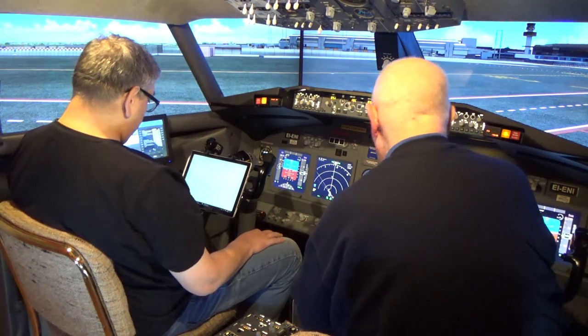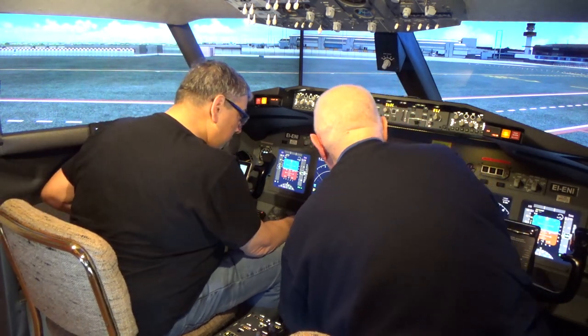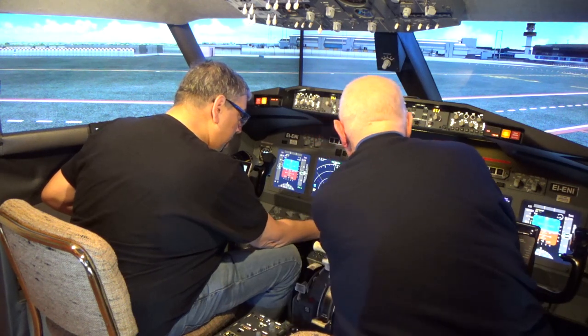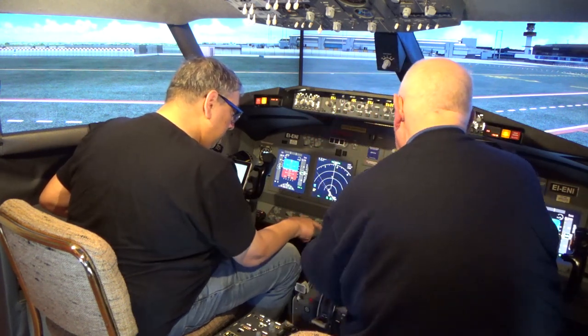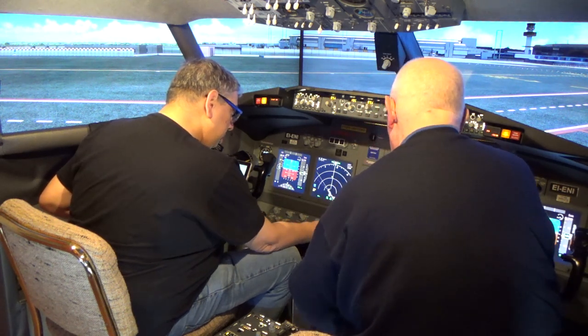And that one, we're looking for ILS 25 right. 25 right. So let's go find 25 right. ILS 25 right, top one. And we're going to be coming in on the transition. That's it. And execute.